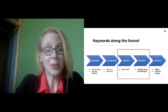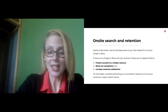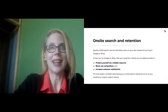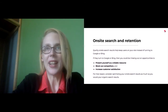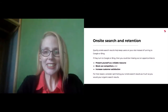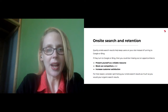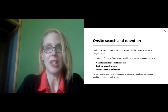So it also keeps people on your site instead of pogo-sticking back and forth from your site to Google or Bing. If they're getting a good experience on your site, it's more likely that they'll come back to find information, especially for things like the academic calendar or your fitness center hours or financial aid information. If they turn to Google or Bing, you have less control over the presentation. You want to show that you're a reliable resource. You want to show that you have the right, most accurate information, especially now. Students really need accurate information now.